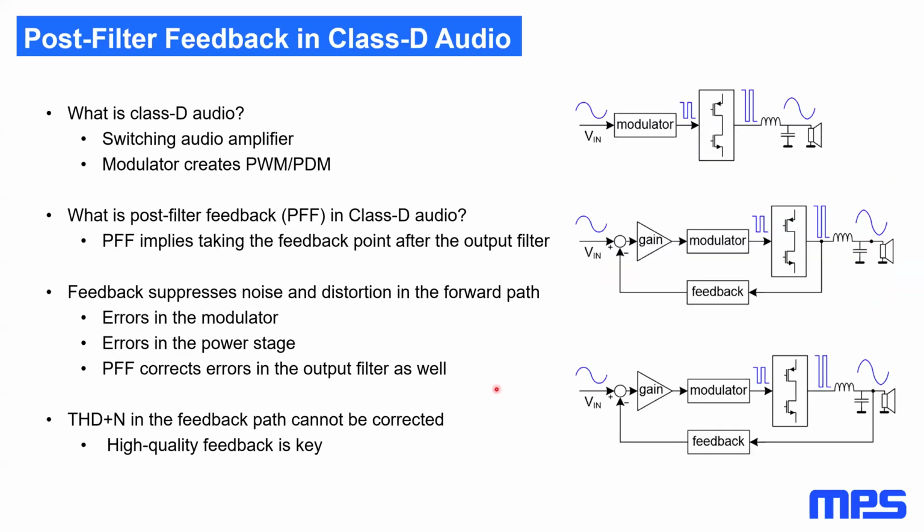So to start, let's quickly recap what is Class D audio. So we are dealing with switching audio amplifiers. We are taking an input signal, we feed it into a modulator, which then creates pulse width modulation or pulse density modulation. For the sake of this presentation, let's assume we are dealing with PWM, pulse width modulation. The switching waveform is then fed into a power stage, which amplifies it. And the amplified switching waveform is fed through a Class D output filter, sometimes called a reconstruction filter. Then we retrieve an amplified version of our original audio signal.